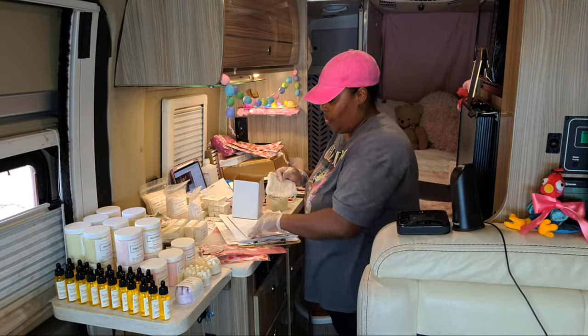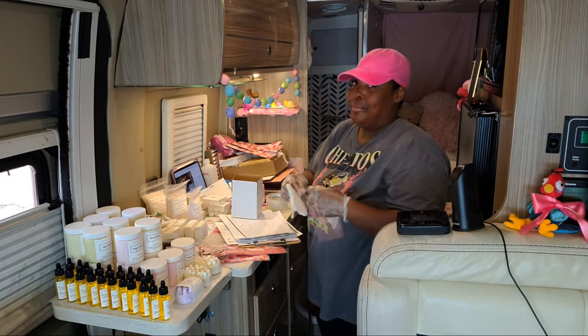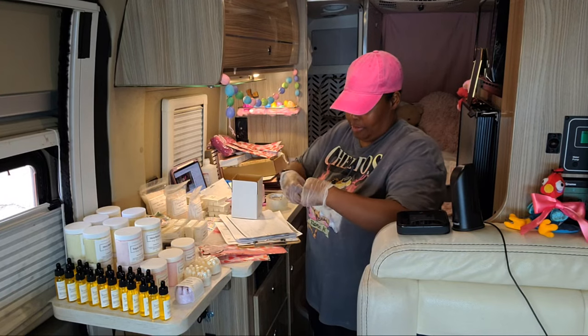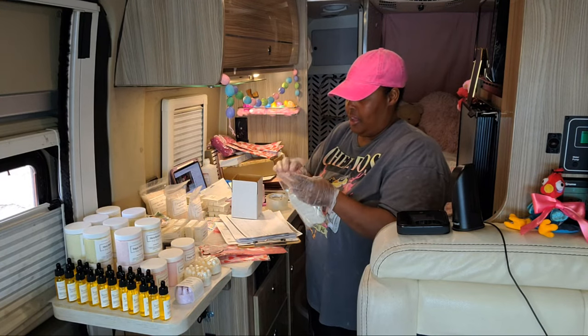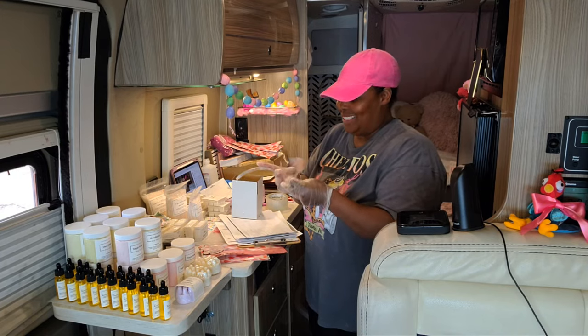So I'm looking forward to walking. Something else. I am 4 minutes away from the beach. And like I said, I've been in this van working for 9 days straight. I got to see the beach maybe one time, and that's about it.